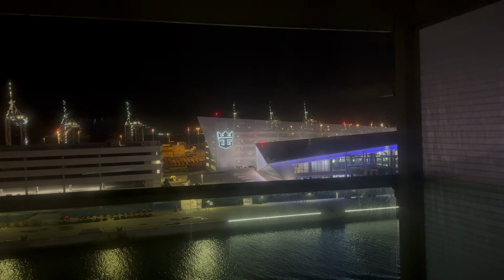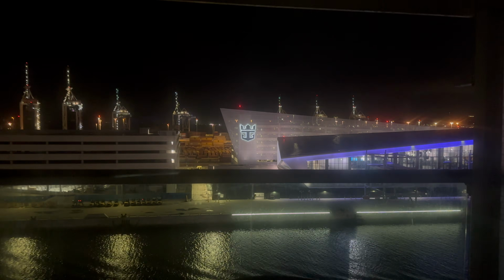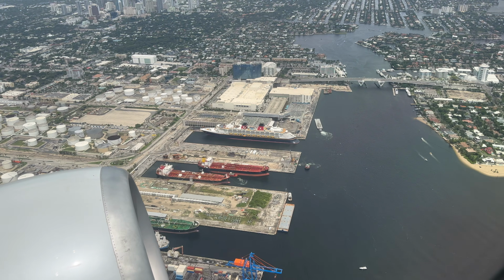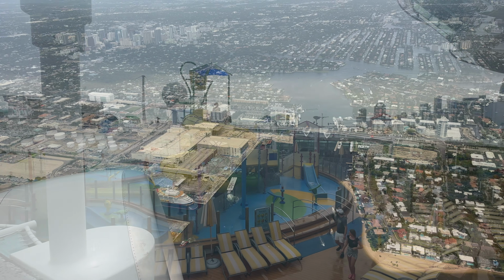Isn't this a cool shot of us coming in at 4 in the morning into the port of Miami? Also, we flew over Fort Lauderdale Airport, and there's the Disney Magic, our next cruise.